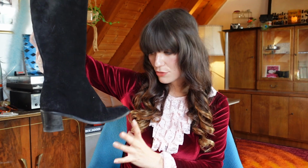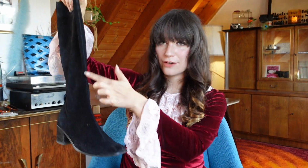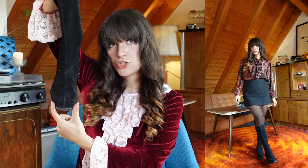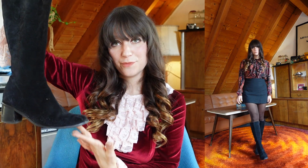She said that these are most likely either from the late 60s or the early 70s. I am not too sure either, because they have this front seam that is really popular with 60s pieces, they also have the kind of toe shape that is a little smaller in the front. This isn't a square toe, so it also might be from the early 70s. I don't know, but they're just perfect.